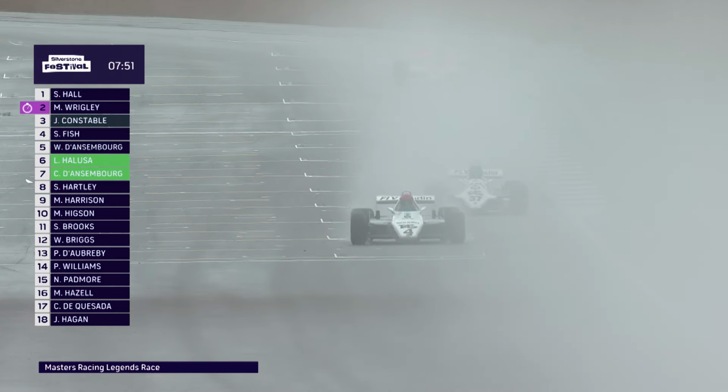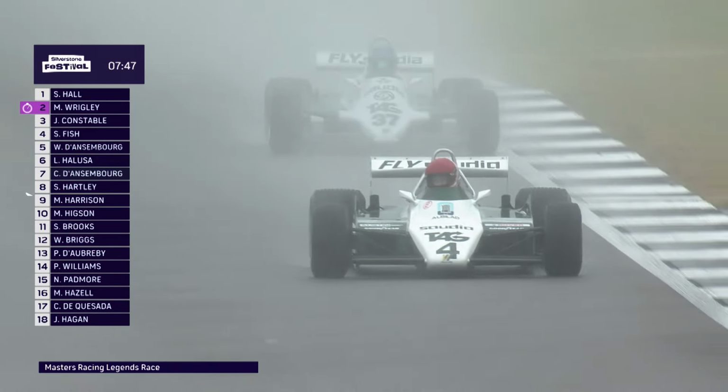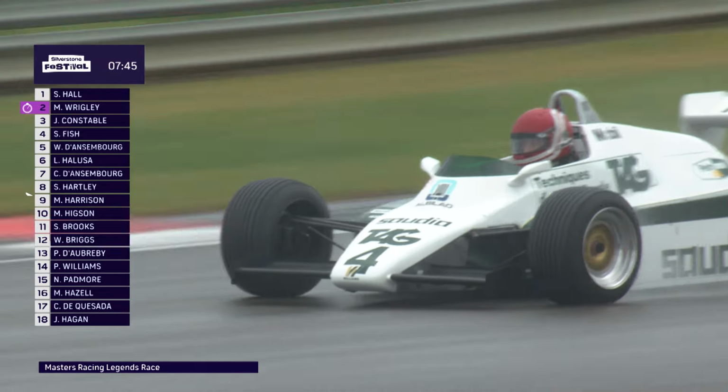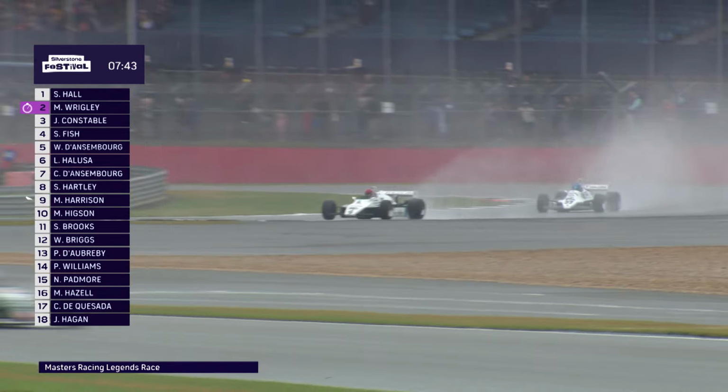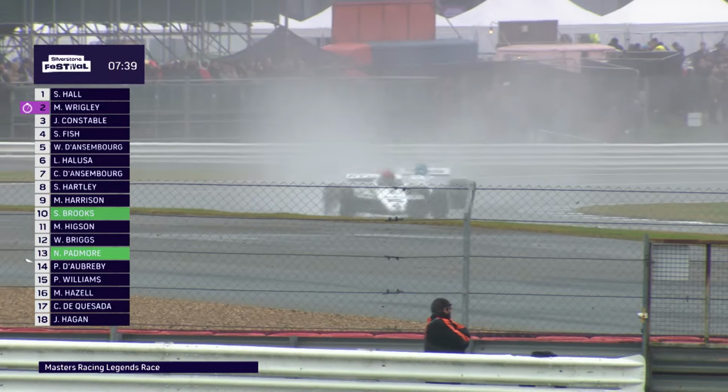And you know, these guys will race against each other week in, week out, month in, month out, and they trust and have to trust each other at the sort of speeds they're doing, particularly when the weather is bad and the grip is low.